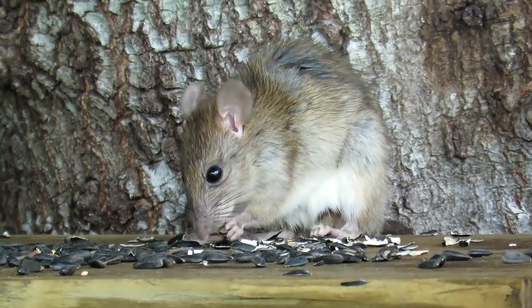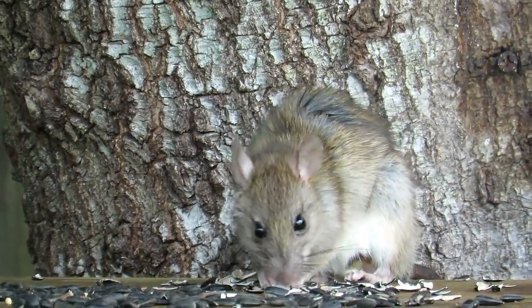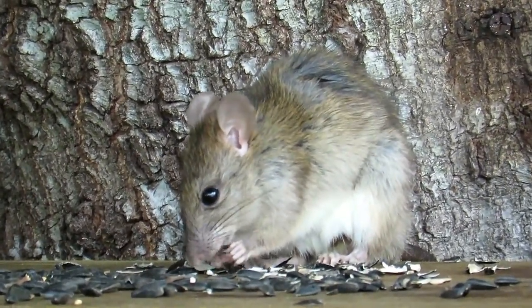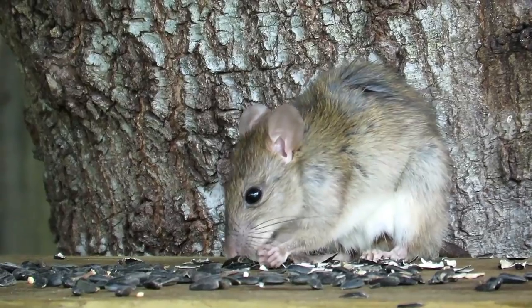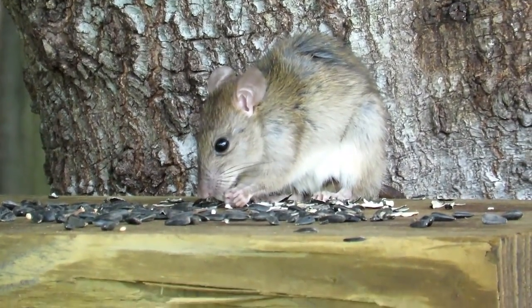I've hardly ever seen one, and this is the first time I've ever seen one in the daytime out eating on the squirrel feeding platform. Maybe it's because it's unusually warm this winter, or maybe it's an unusually smart rat. I mean, they observe just like the blue jays and the others, and they see the food, and they figure that they can sneak out there and get it.